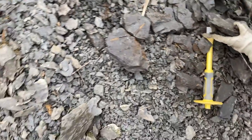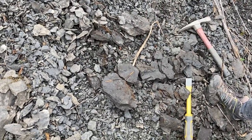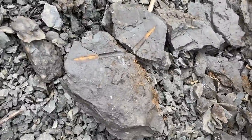Very nice. If you don't mind, can we have your name? Rory. Thank you, Rory. Thank you very much for showing us. That is a really nice cephalopod. It's mineralized beautifully. So you get that really nice coloration.